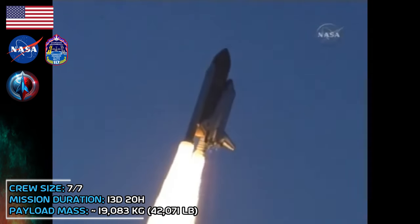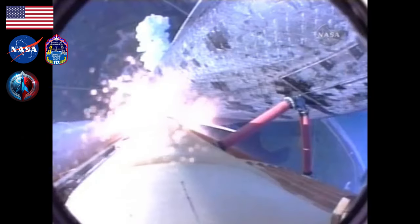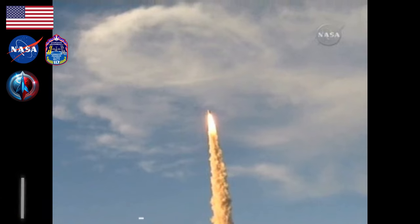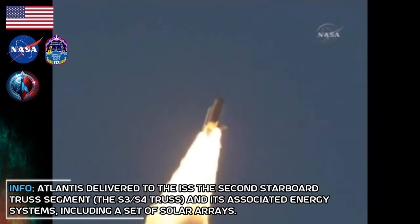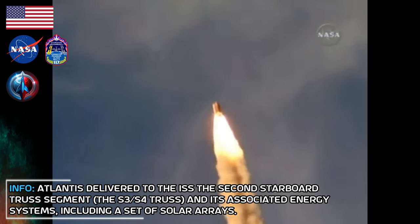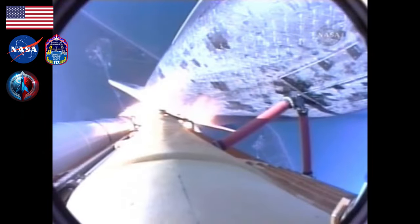Roger, roll Atlantis. Atlantis's roll maneuver is complete. The orbiter's in a heads down position, on course for a 51.6 degree, 137 by 36 statute mile orbit. Good shape.